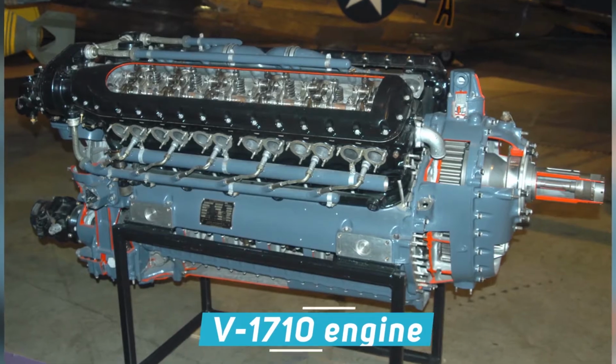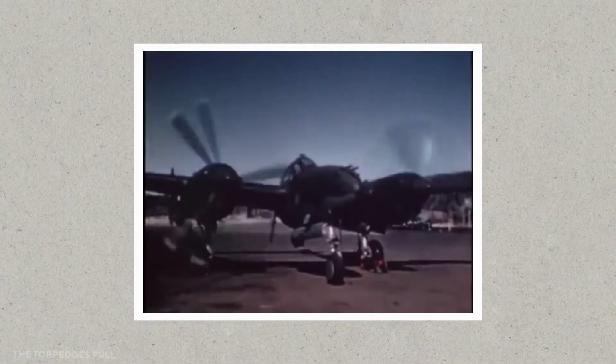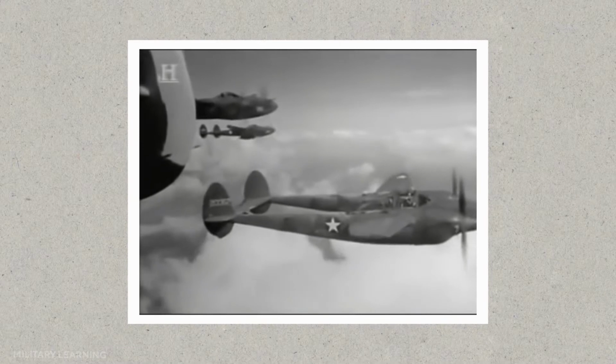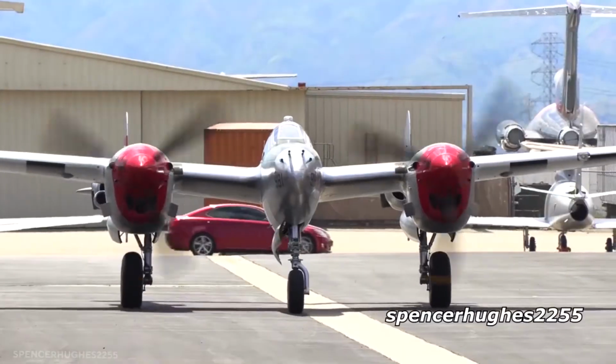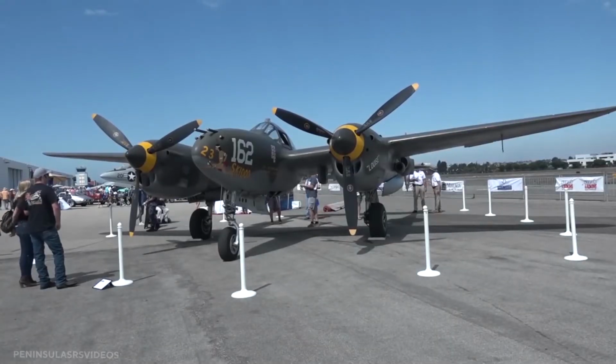Hibbard looked at the new Allison V-1710 engine, which had been tested to deliver 1,000 horsepower for 150 hours. Their airplane would require two of these engines, and the aircraft design was narrowed down to 6 selections. The Lightning was a complete break from conventional airframe design, power, and armament. It had twice the power and was almost twice the size of its predecessors.